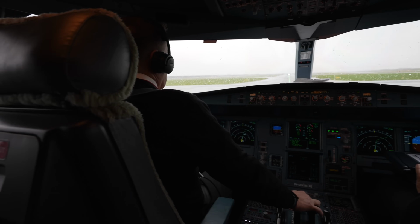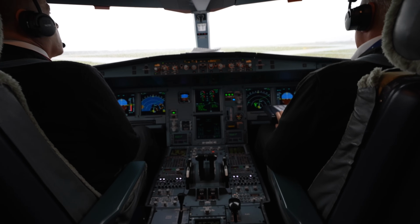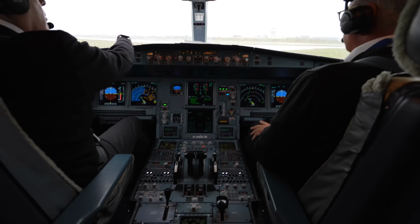Hello, Greenland 781 coming up, Echo 1. Greenland 781, hello, wind 190 degrees, 10 knots, runway 2 right, clear takeoff. Runway 2 right, clear takeoff, Greenland 781, good day.